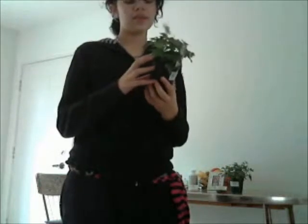This is the plant we were feeding soy milk. It doesn't have much growth, but it's still doing okay. I think what's happening is it's rejecting the milk by getting the nutrients from the soy.